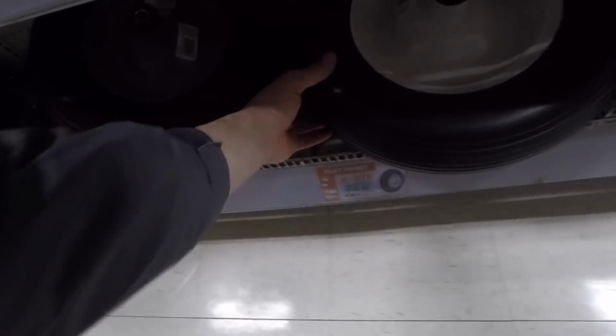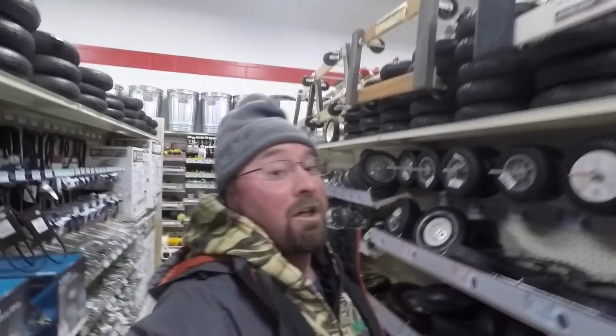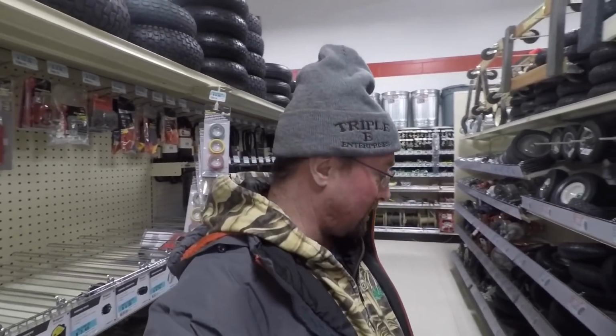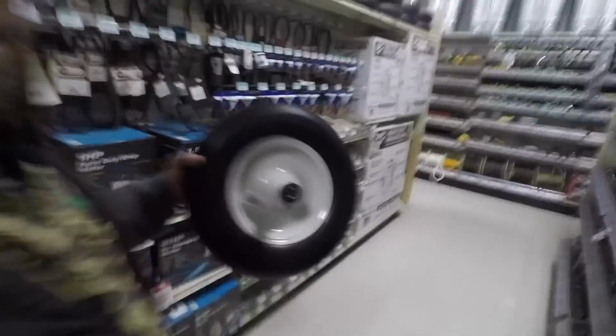These all got tubes. I need solid rubber ones. Is this one solid rubber? 16-inch flat proof. I don't know, it looks like it. Yep, I think we found what we needed here at Tractor Supply Company. Good old Tractor Supply. Sometimes Runnings doesn't have everything, but these guys have what Runnings doesn't have sometimes, so that's good. I got my tire. We got to make one more stop, and then I guess I'll get back to you guys probably when I get back home.